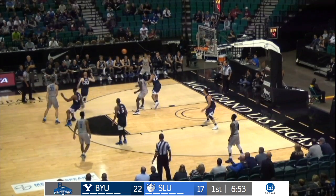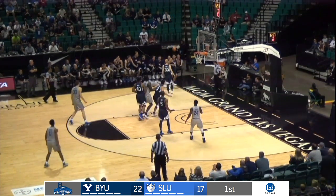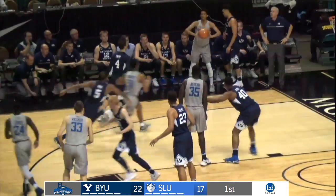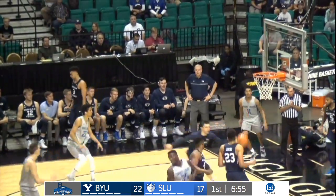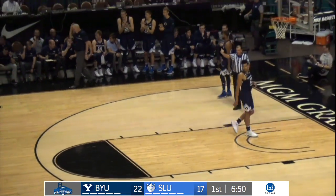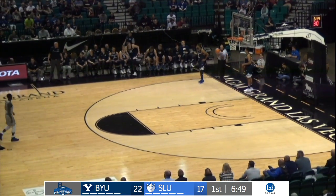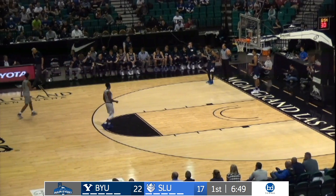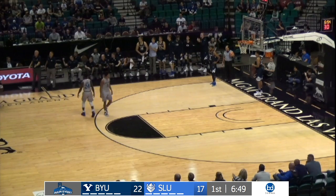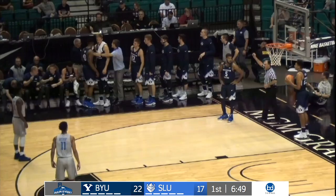Nick Emery checks back into the contest. Rejected. And out of bounds. So 1 second on the shot clock. And they get it in. Bishop turnaround, hits the side of the backboard, and a shot clock violation. Good defense by BYU in that sequence. Frenetic, as the pace has been, just 3 turnovers for St. Louis and 4 turnovers for BYU.